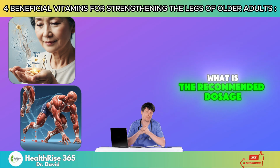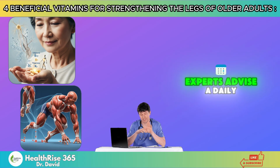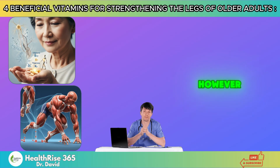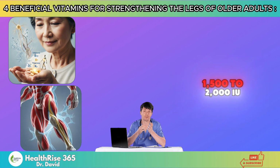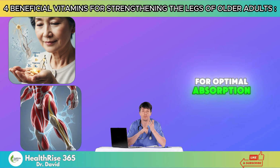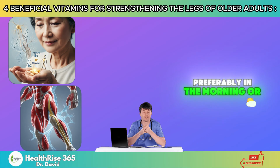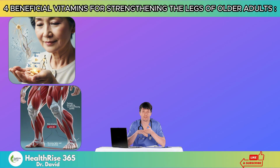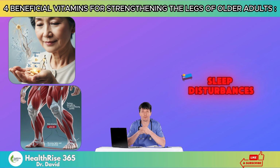What is the recommended dosage for older adults? For generally healthy individuals over 60, experts advise a daily intake of 800 to 1,000 international units, IU. However, for those with a history of falls or signs of frailty, a higher dosage of 1,500 to 2,000 IU per day is often recommended. For optimal absorption, always take vitamin D3 under medical supervision, preferably in the morning or early afternoon, and crucially, always after a meal that includes healthy fats. It should never be taken immediately before bed, as it can potentially cause sleep disturbances.